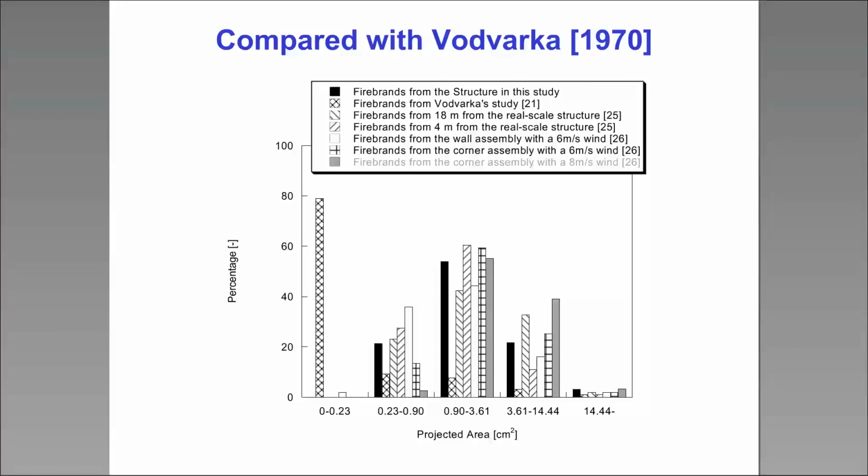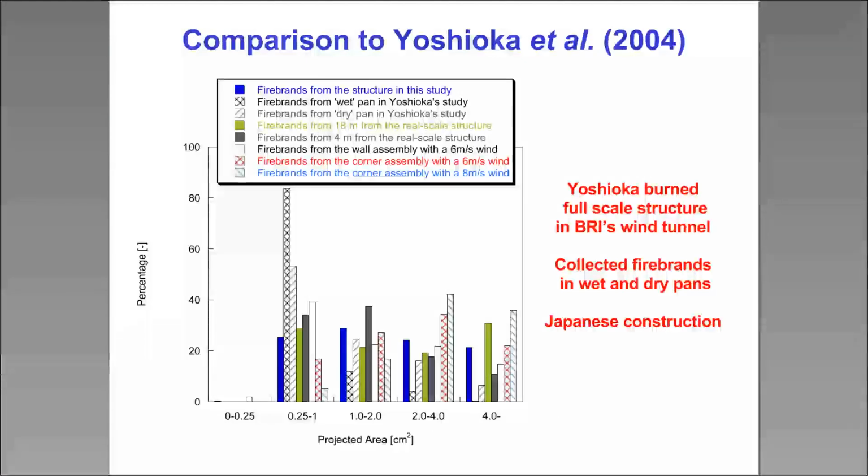One thing that's interesting is Vavarka found a very large number of small firebrands here. And one thing that's not clear is, of course, in his experiments, he used plastic sheets. What he did is the firebrands that landed on the plastic sheets basically burned through and made these holes, and then he measured the holes. In our case, we're using water, so actually we're collecting the firebrands themselves, quenching them from the combustion, and then we extract them from the water and measure the sizes. So it's not clear whether the differences are due to those different measurement techniques, but in any event, you still see there are similarities in the different size classes that are being produced.